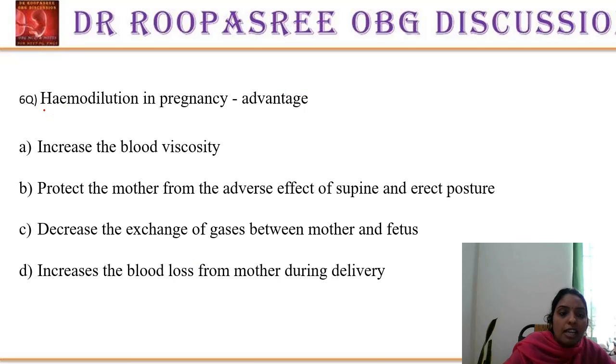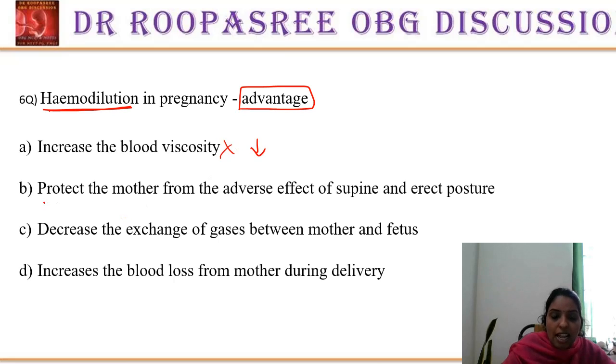Hemodilution. I think I have explained this in the class. You all know it also. What is the advantage? In the last 10 years' papers, I can say that this question has been repeated almost 3 to 4 times. That much important. Does it increase the blood viscosity? No. It decreases the blood viscosity. It protects the mother from the adverse effects of the supine and the erect position, supine hypotension syndrome. Yes, we can say it.